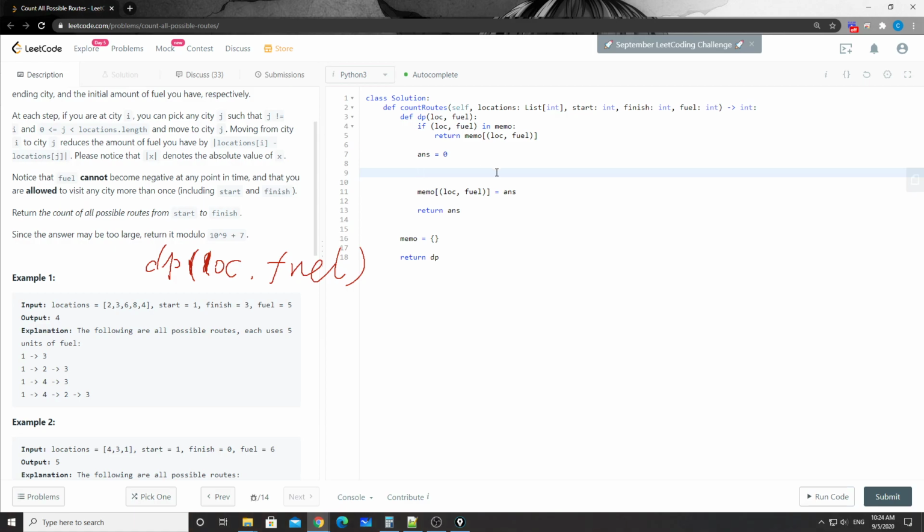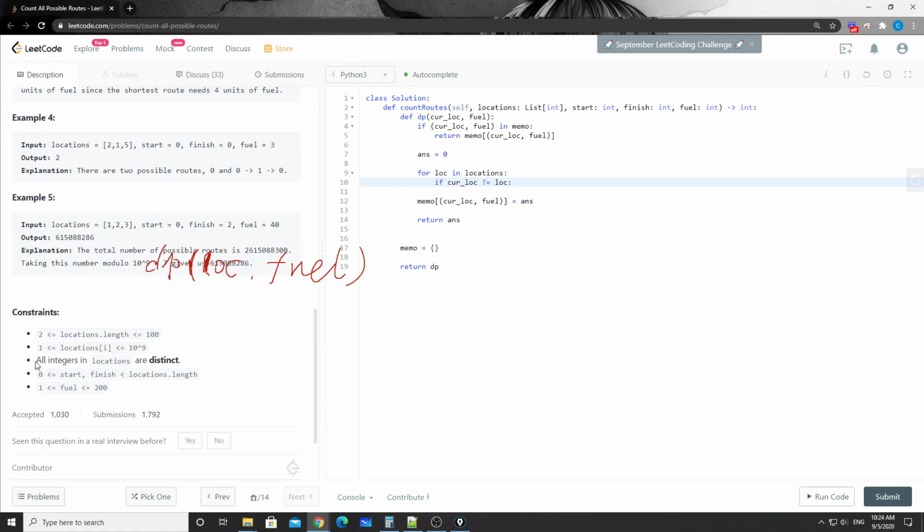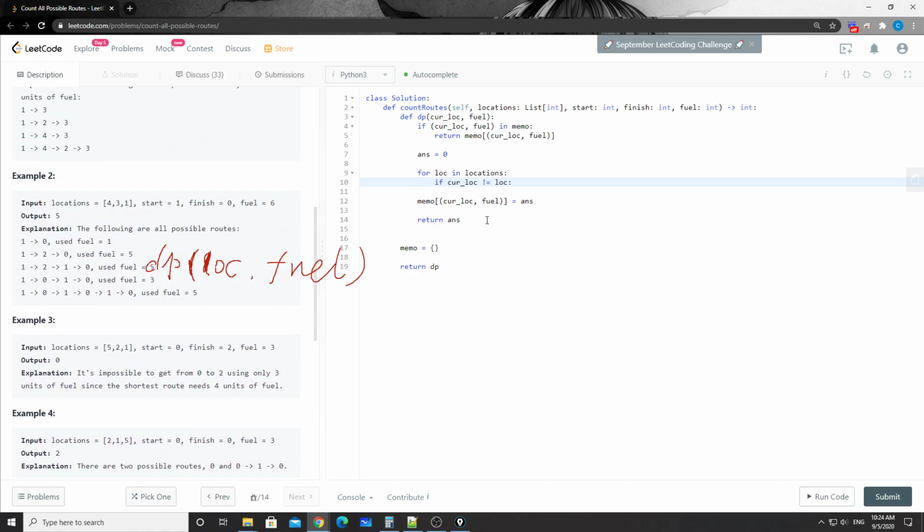Let me try to finish this one first. At each step, at each location, we just loop through all the locations. Let me use a current location here. For location in locations, if the current one is not the same as the location, since all the integers in locations are different, we can simply use that. Then answer plus that, because we have to accumulate, summing all the possible branches to the current answer. That's how we get the final answer.